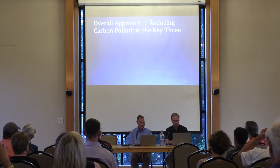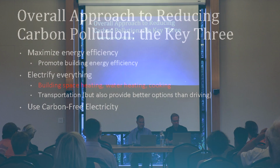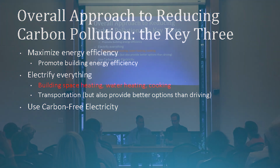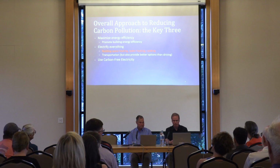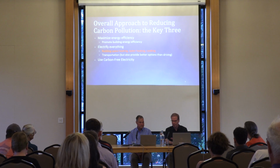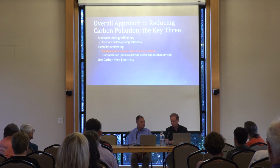So how are we going to reduce carbon pollution? Three key things. Make buildings as efficient as possible by promoting building energy efficiency, by electrifying everything so that the only energy source we're using in town is electricity, and then to supply all of that electricity from carbon-free sources. So if everything's run on electricity and that electricity is carbon-free, you have eliminated greenhouse gas emissions. It's the basis for the entire state effort to eliminate greenhouse gas emissions, and most towns as well, including Winchester.